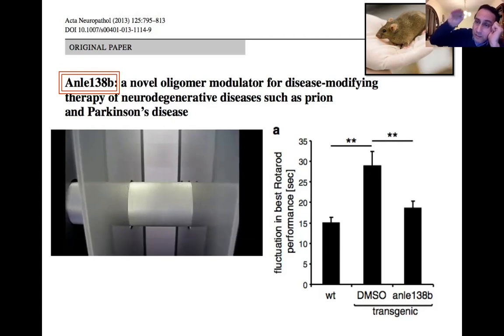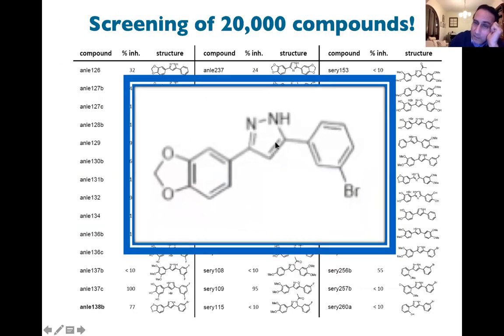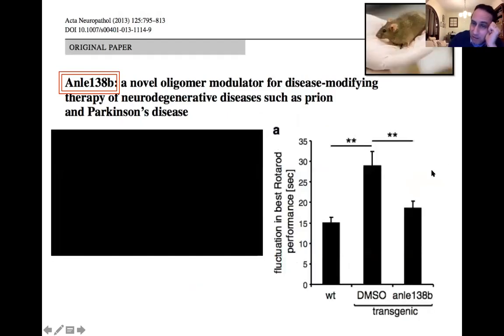The mice that were given the alpha synuclein dropped more frequently. In fact, they dropped twice as much. The healthy mice dropped 15 times, for instance, while the mice with Parkinson's disease dropped 30 times. Now, the interesting thing is, when the mice were given only 138B as a medicine, they started falling less. You can see, almost back to 15.